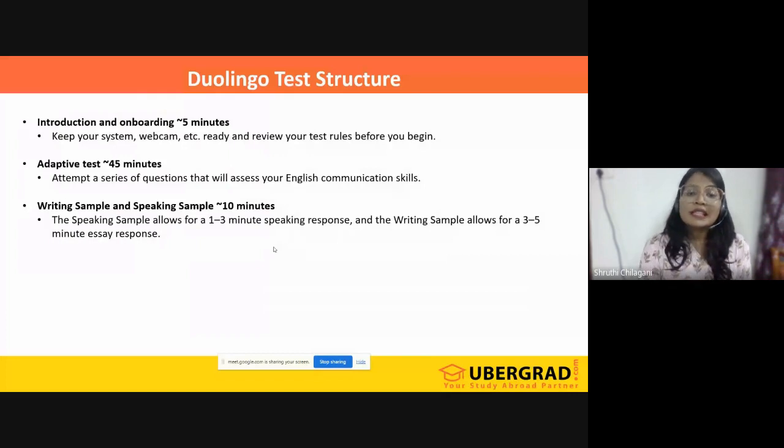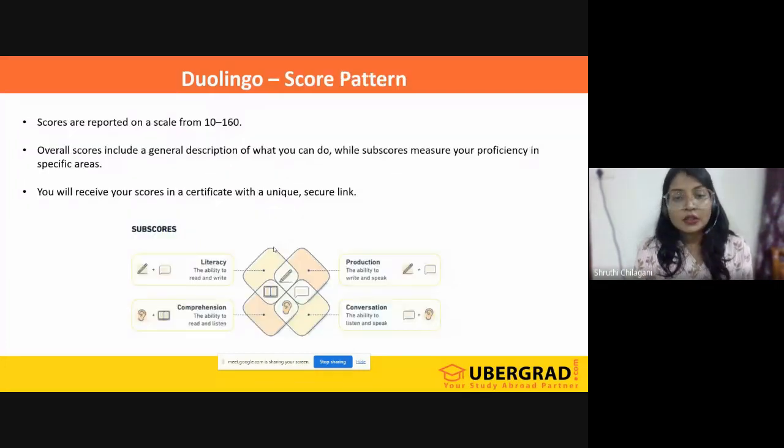Okay, what is the next 10 minutes? The next 10 minutes is going to be one speaking sample and one writing sample. Previously these were not evaluated. These were just taken so that if a university asked for a sample of how the student is performing, we used to provide it to them. But now these are also evaluated, so that they are included in the score itself. Got it? Okay, let's go ahead.